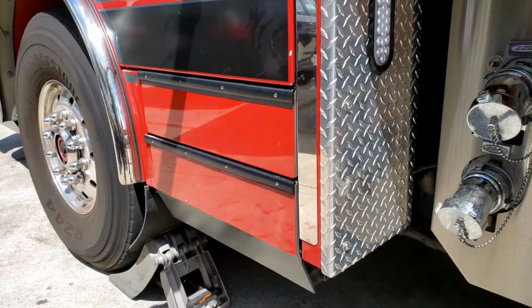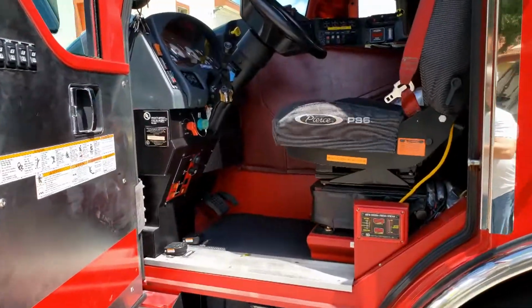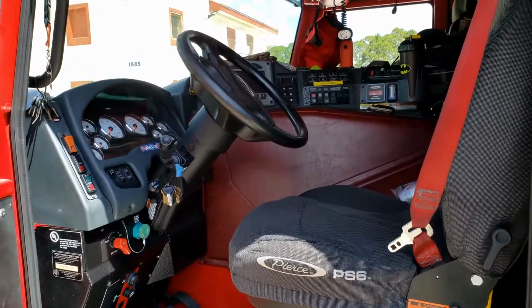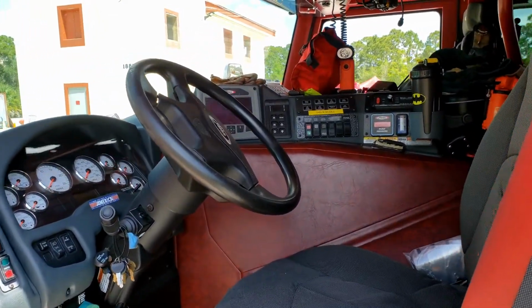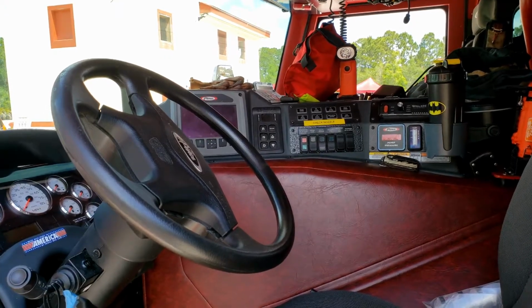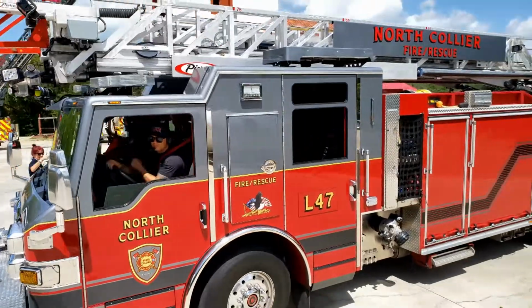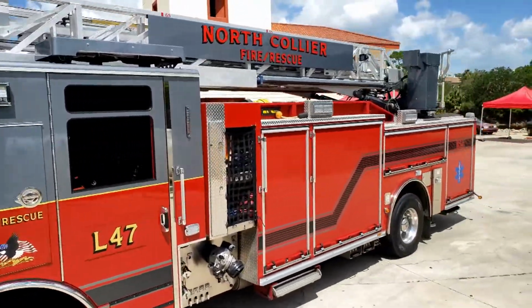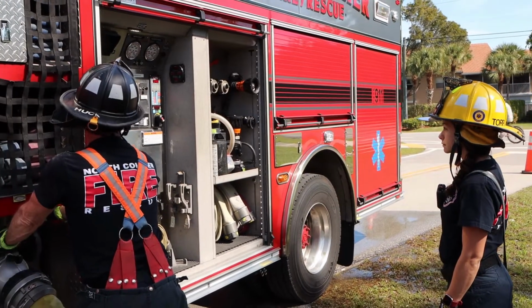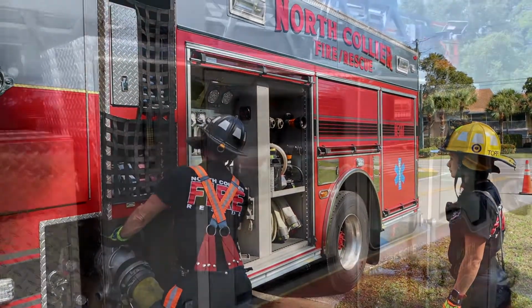Okay kids, let's see where the firefighter that drives the truck sits. Here it is, the driver's seat. Did you know the firefighter that drives the fire truck is called an engineer? Once the firefighter engineer gets the firefighters to the emergency safely, it is also their job to run the pump panel. We will show you what that is in a few minutes.